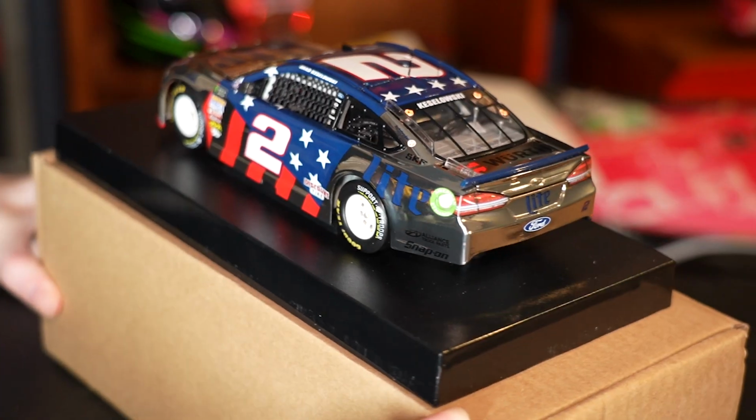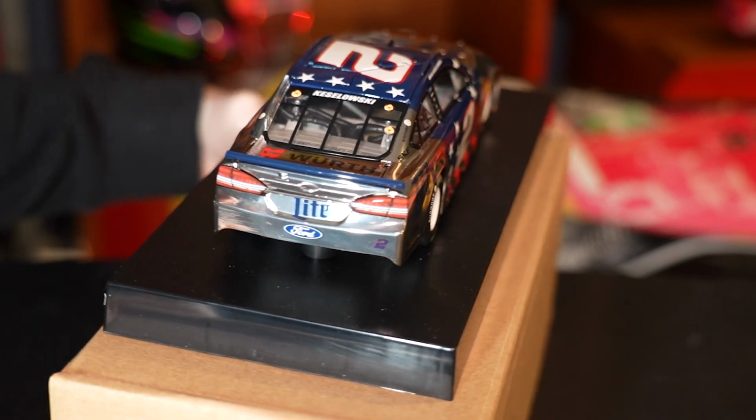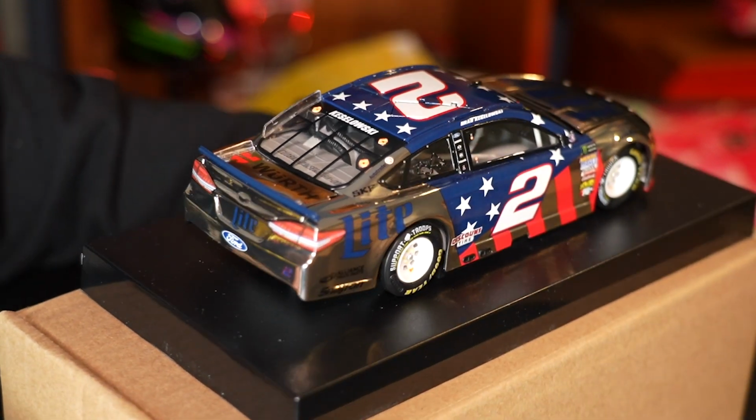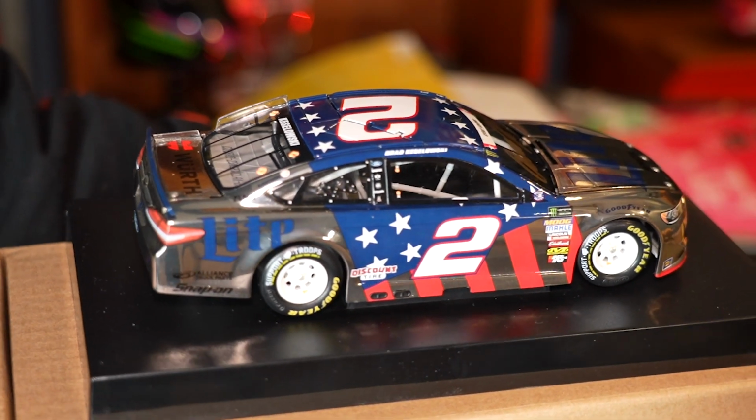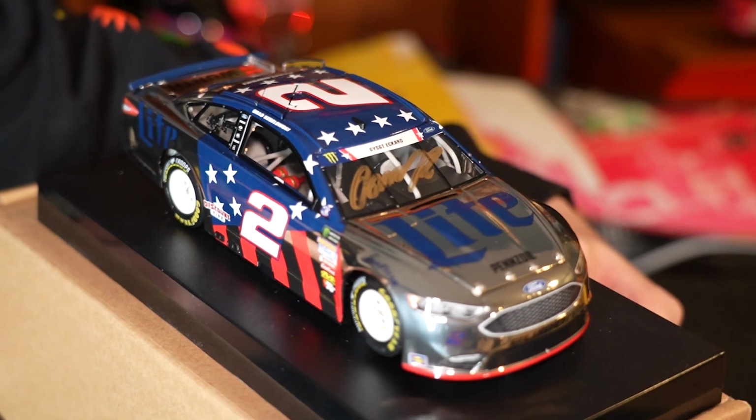Perhaps one of my new favorite buys is this 2018 Brad Keselowski Coke 600 Miller Lite Color Chrome diecast. Now, his patriotic schemes are always my favorite, but the fact that this is chrome and it's signed makes this diecast that much more special to me.